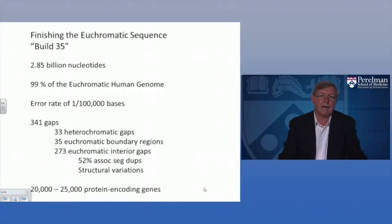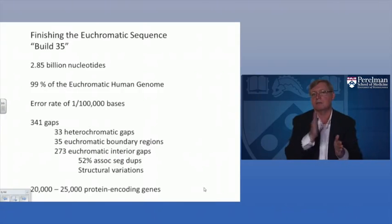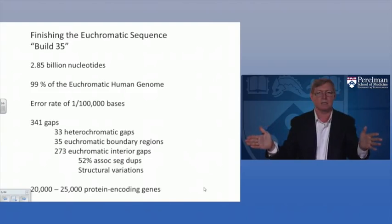There are a total of 341 gaps. 33 correspond to the heterochromatic gaps that I just described. There are also 35 euchromatic boundary regions where the euchromatin is juxtaposed to the heterochromatin. And in these boundary regions, there were a lot of gaps as well, in part because the heterochromatic euchromatic boundary is not a defined sharp boundary. There's sort of an interspersion of heterochromatic elements with euchromatic elements in these regions. And so they were particularly difficult to clone and assemble. There are 273 euchromatic interior gaps. So these are segments of what looks like fairly typical euchromatic DNA, where there's simply a gap there.